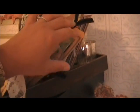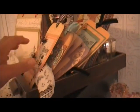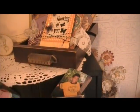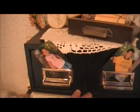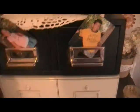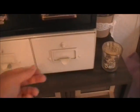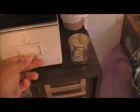Okay, you can kind of see here. These are just some tags that I've made from different tutorials I've done on YouTube, or from some design team projects. I just have them there in my 7 Gypsies library drawer tray. These are my kiddos. Of course, they're almost 17 and almost 13 now, so these are a little bit old. These are some metal trays I picked up, again, more of the thrift shop trips. They hold some random embellishments.